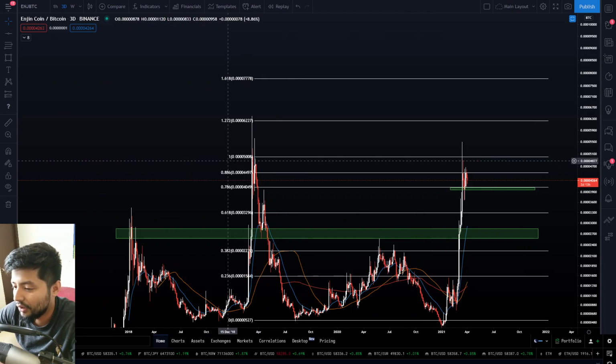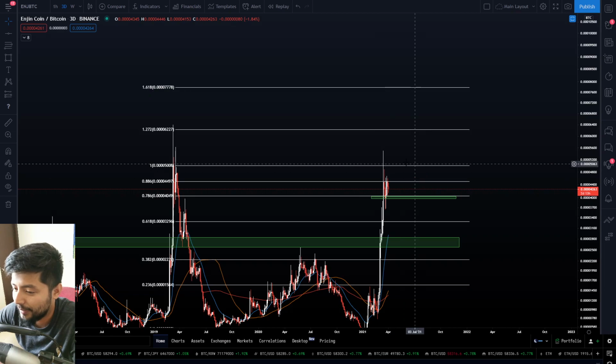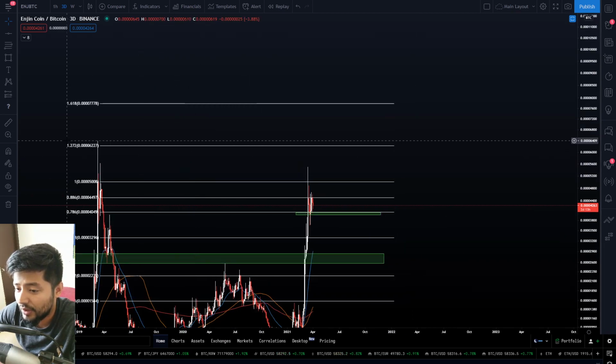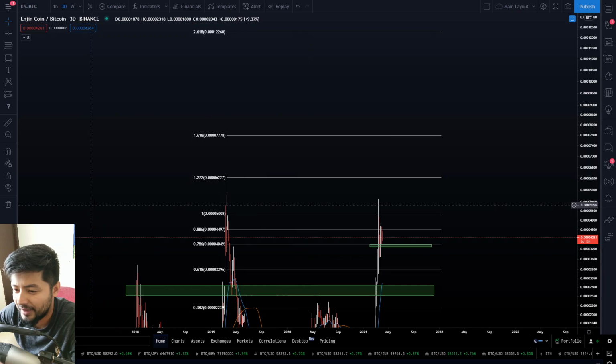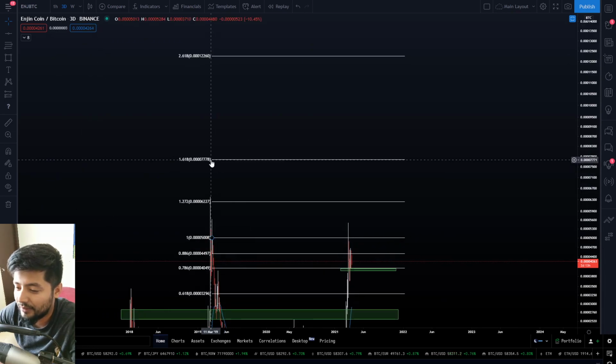Until you are below the 1-on-1 extension, you could be choppy in this range for a very long time. But if you break past this 1-on-1 extension, guys, 1.272, the previous all-time high in Enjin coin, would be a good looking possibility, to be honest with you. A 40% move from the current price action, right? And your ultimate target being 1.6 on extension.